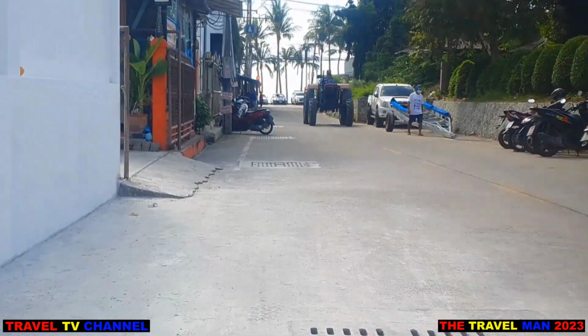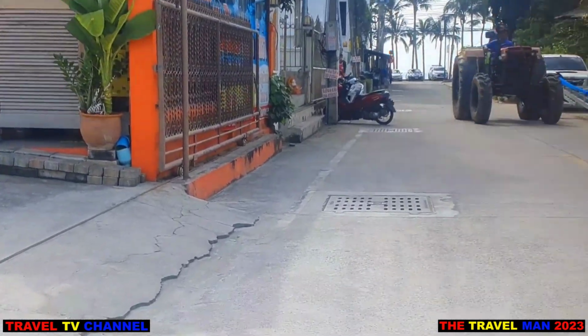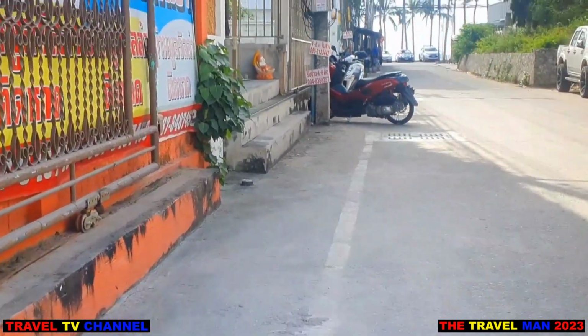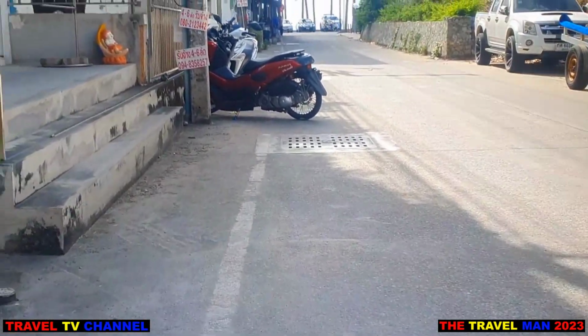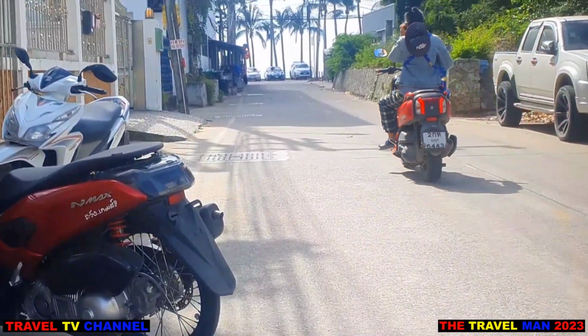It's a little bit run down. Some of these sois leading down to the beach are a little bit run down. We're very close now to the beach. So I'm going to do a few updates for you later.